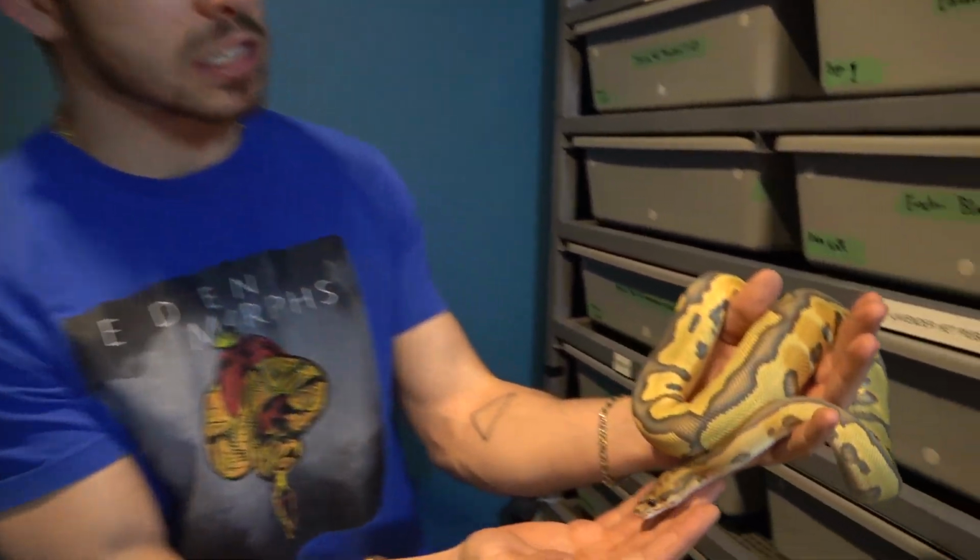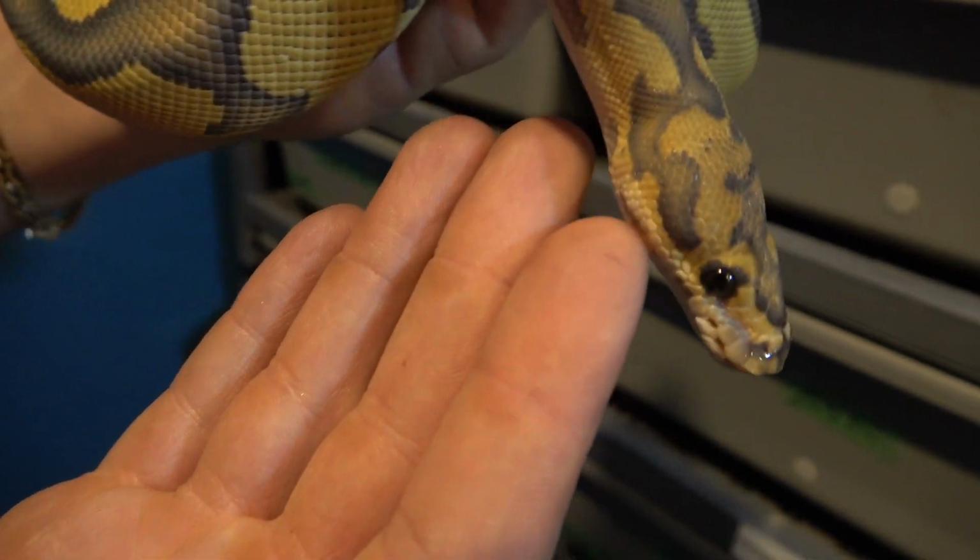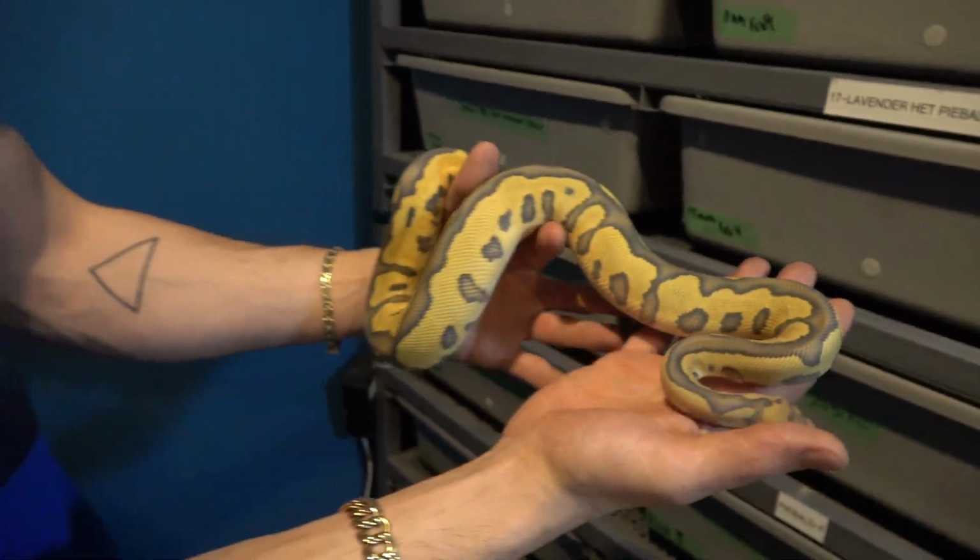But once again, I just love that head stamp on him. It looks really cool. And just this guy is insane. Just can't wait to go and see what I do in the future with him. And I do have an Enchi butter clown, het for ghost, who's almost a breeding size, so he's definitely going to go to her. And I just can't wait to see all the cool ghost clowns I make from that.